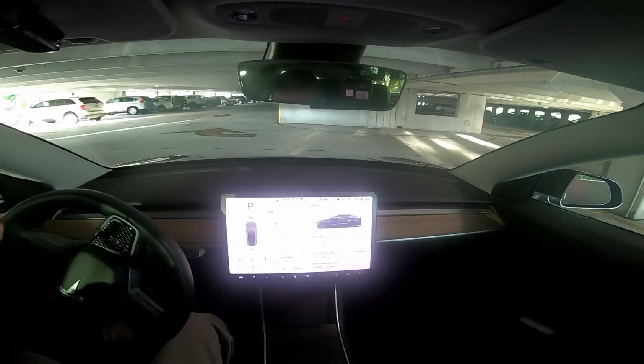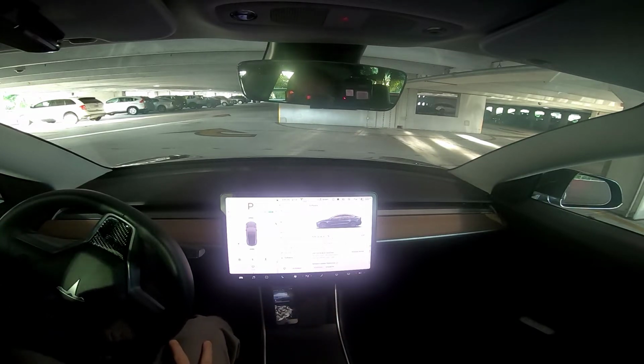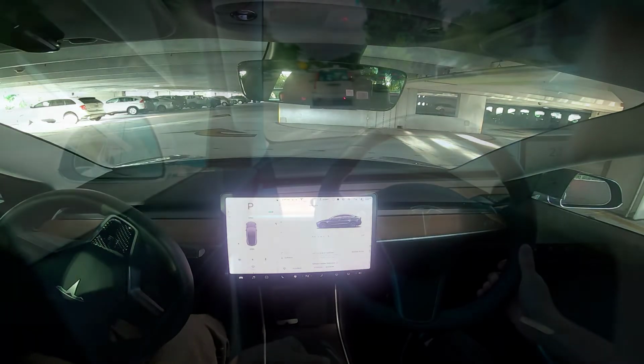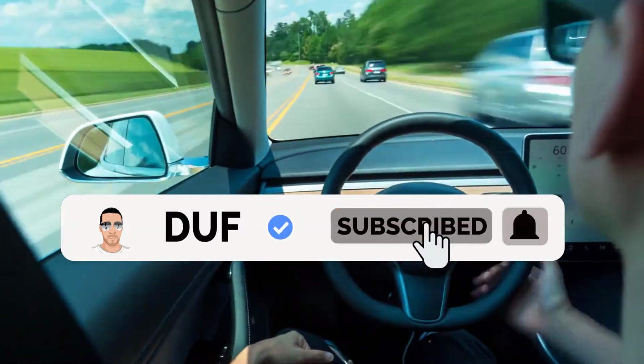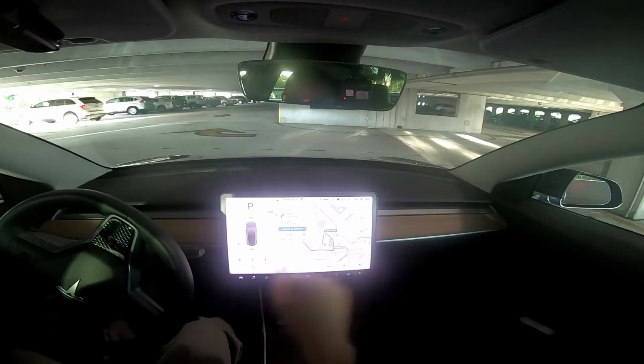I know that there hasn't been as many as I would like recently for various reasons, but I did want to talk about the latest update that I just received last night. It says I'm at version 10.1 of the software, which translates to 2019.36.2.1. There's some interesting things in this, and we're going to talk about it on the way home.